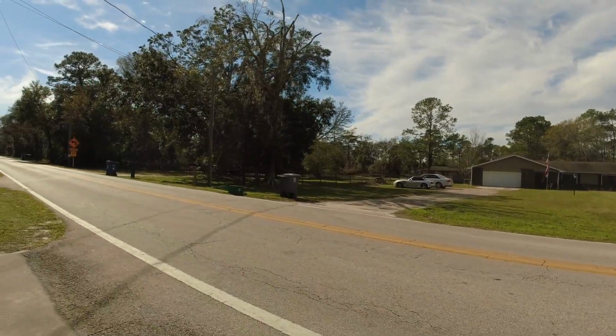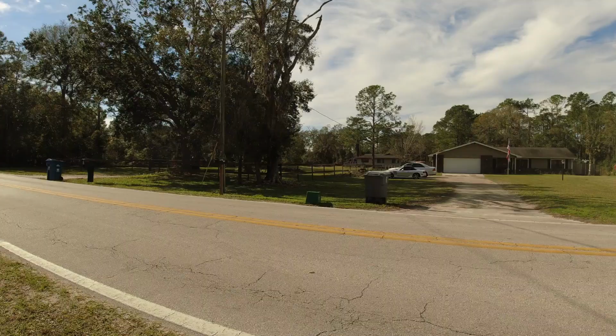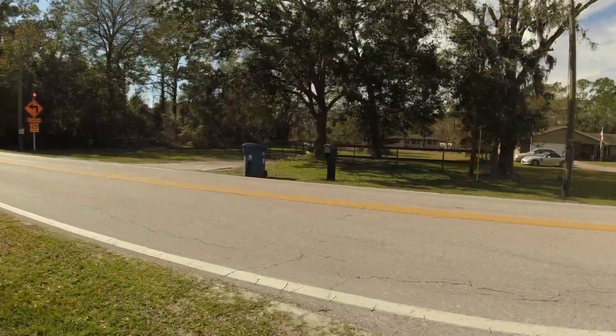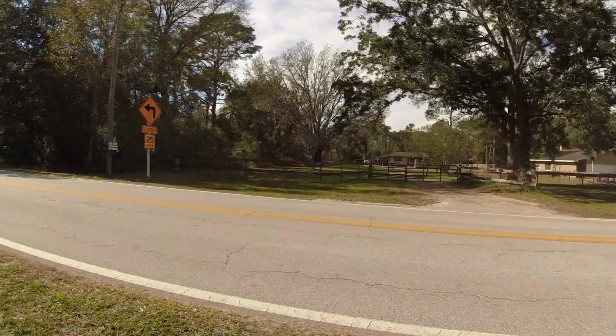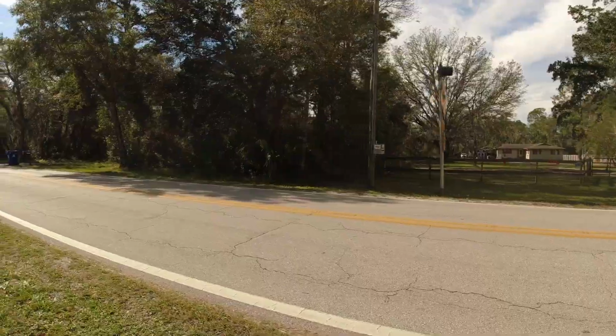DeLand Airport's a big airport. I've always heard you could land a 747 on this airport. Look at all the houses. It's nice to be way back in like that, kind of by yourself. A little more privacy. You got the airport noise, but that's really no big deal. I kind of enjoy the airport being here.